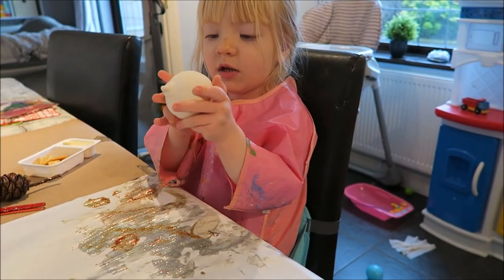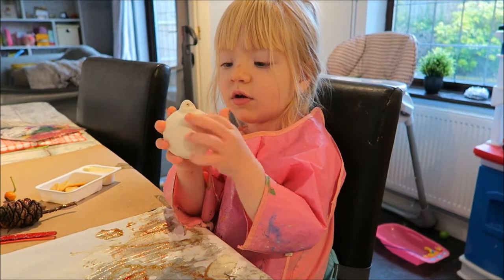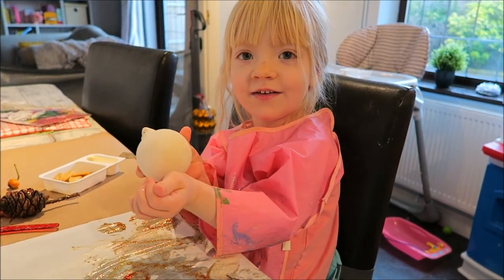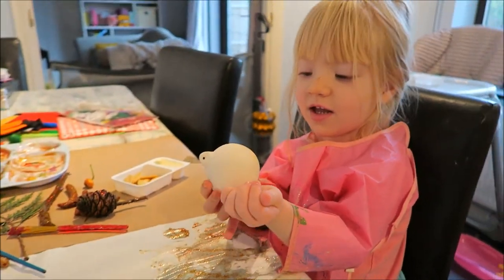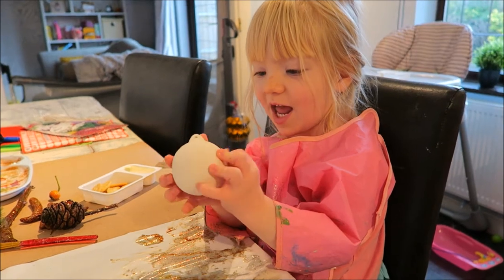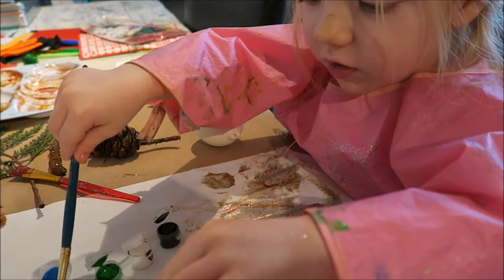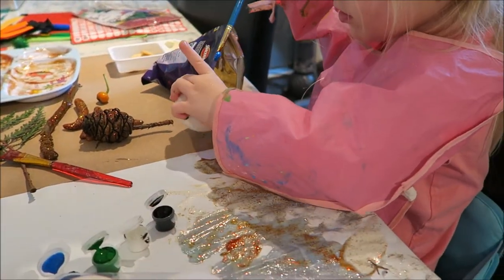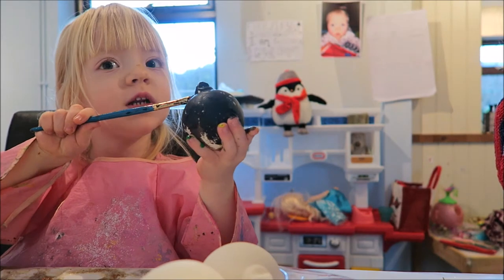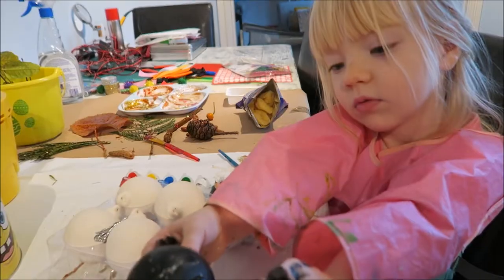Sad, Mummy. I've got to warm it up. It's sad? Yeah. Why? I've got to warm it up. Why is it sad, Effie? Because I got to rub it in my hands and it's warm. And if it's warm, it's happy? Yeah. Okay. It's getting so colourful. All sorts of colours going on there. It's getting happy when I'm painting it. It's getting happy now, is it? Yeah. Yeah, it looks happy. Wow. Is it finished? Yeah.